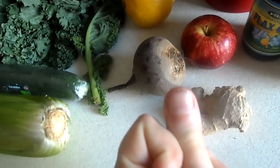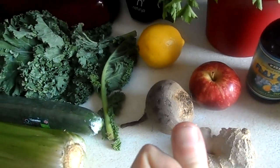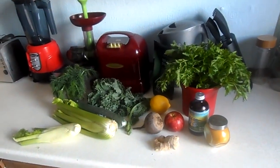Oh, I'm going to run out of time, so I'm going to quickly leave you. This is my first juice I'm going to make, so I'm sorry if all this is really boring. I'll try and keep you updated with my juice cleanse and let you know how it's going. I'll just give you another quick look at all of my beautiful produce here.